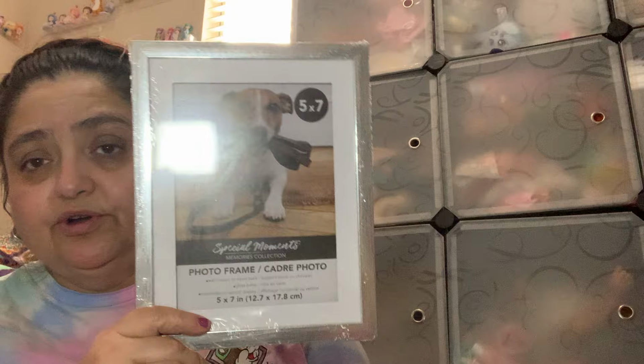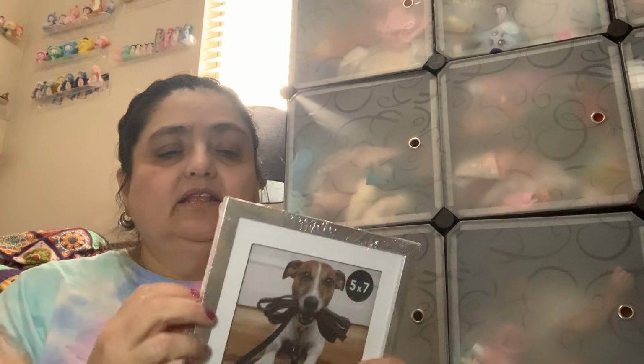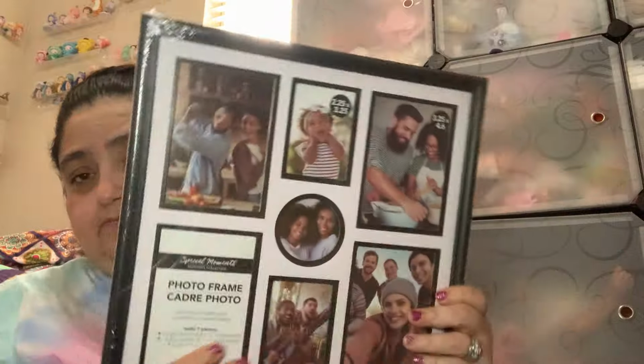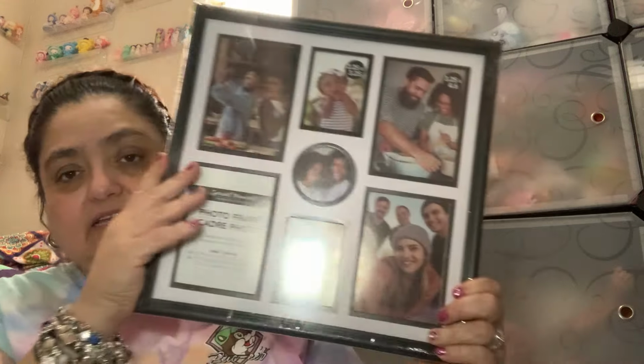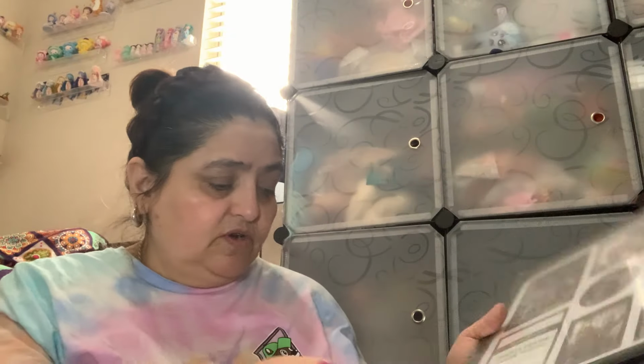Also, I got some frames that I needed for pictures that I'm ordering. I needed these. These are super pretty, and these don't break easily. I like these a lot. This frame holds 7 pictures. I don't know exactly, but I'm going to use it as a whole. I'm not going to put individual pictures on here. Probably it could carry 4x7s. Or maybe, let's see, 1, 2, maybe 6 of them. I don't know, but I like it. It's nice and square. It's black.